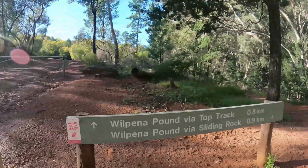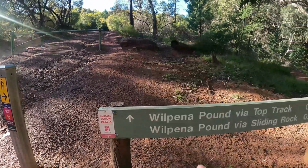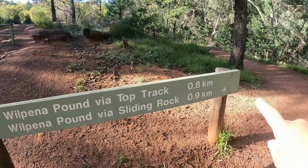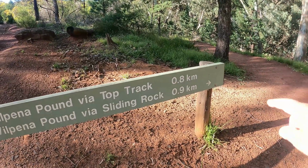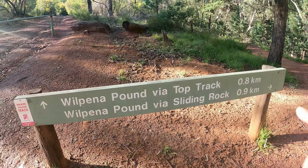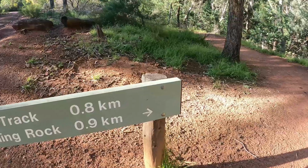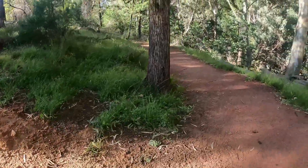The Heysen trail, you can go two ways, but there is the walkers' Heysen trail, and then you can go via the Sliding Rock as well, which is down that way. They will meet up. So Sliding Rock will take you to the homestead, which I'm gonna go to, and then join up the Heysen trail that way.